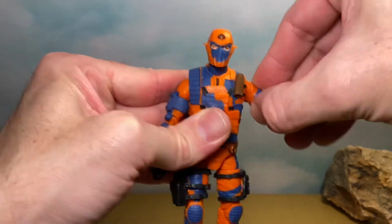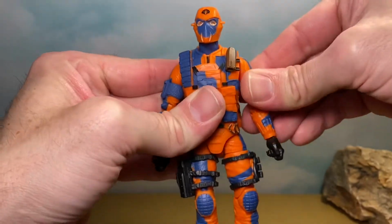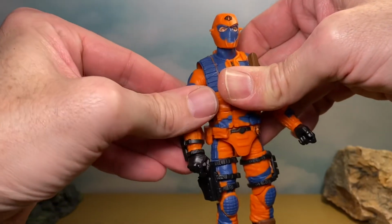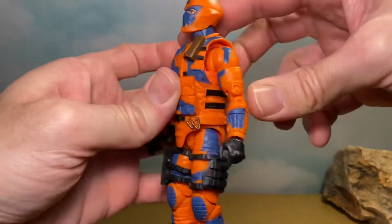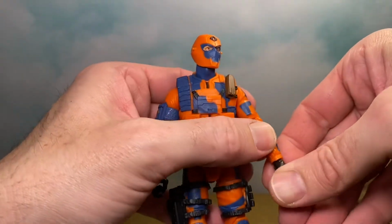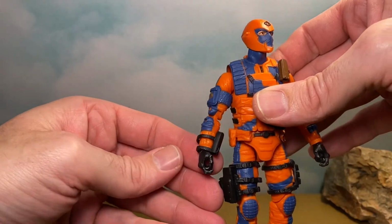And we get a hinge and a swivel for the shoulder there. We get a very stiff butterfly joint that is, until I hit it with a hairdryer again, pretty much unusable. And this one's a little stiff too, but not as bad. We do get a bicep swivel here. We get double jointed elbows. They are not pinless, and that's kind of a bummer. And we get a hinge that is up and down, and a swivel for the wrist. And the hinge on the other wrist is in and out.